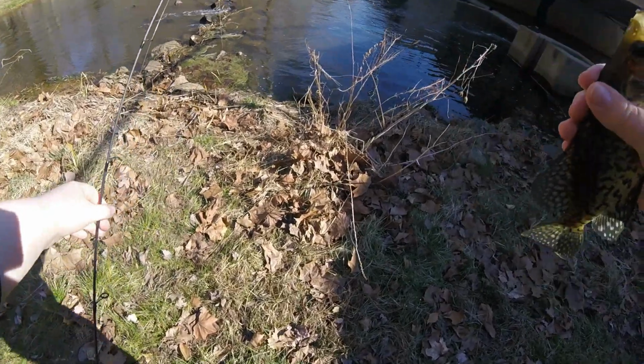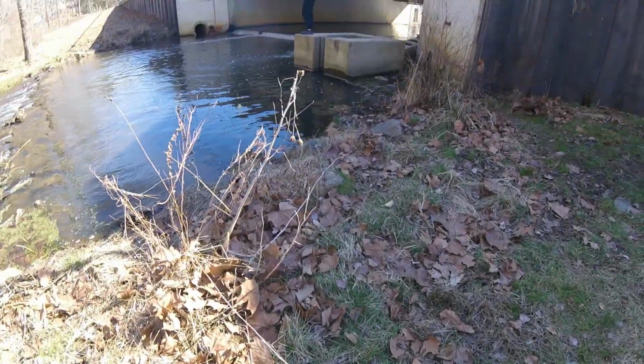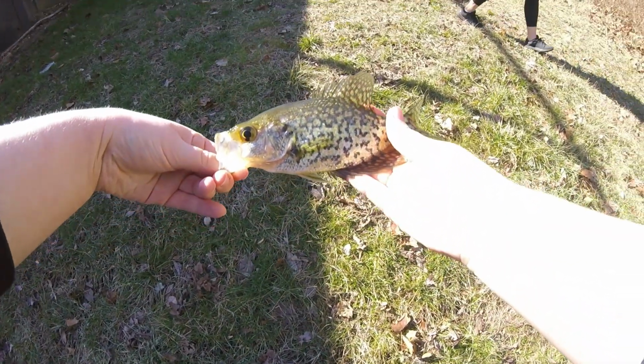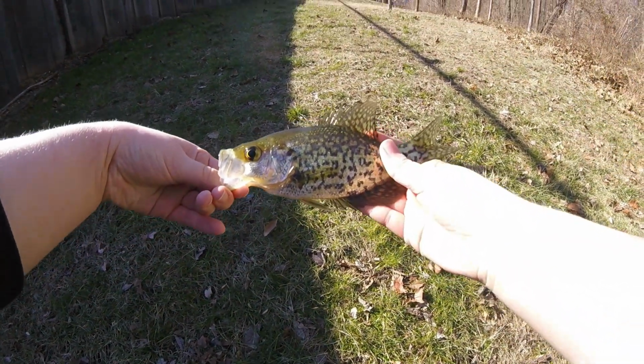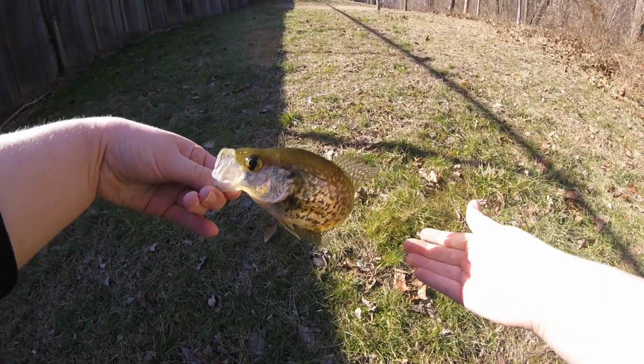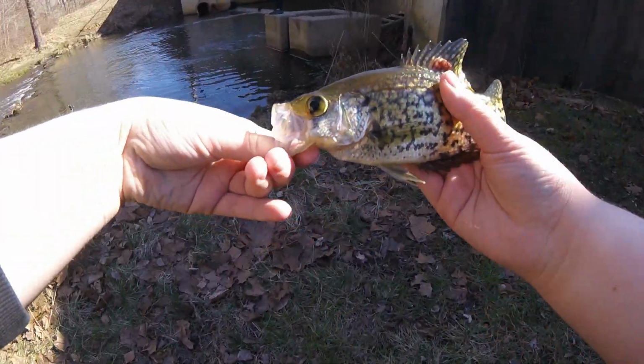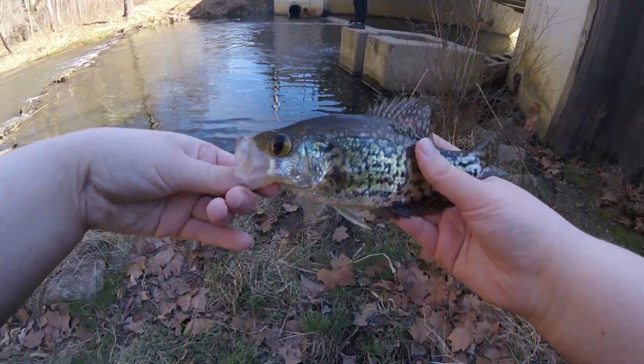Came off the hook, nice and easy, but it looks like he ate the minnow. And here he is, guys. A nice crappie. So we're going to release him.